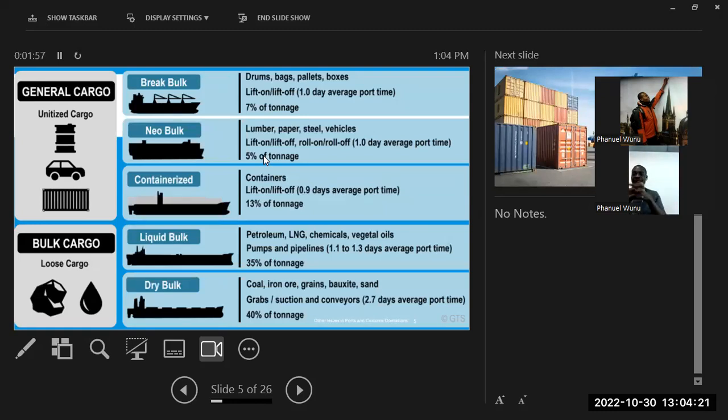And we have several types of cargoes. We have general cargoes, and then we also have bulk cargoes. So we have what we call unitized cargoes, where things can be put together, like those cargoes that work with the break bulk cargoes, where we can store things in drums, in bags, in pallets, in boxes, and all that kind of arrangement, right? Then we have neo bulk, which takes unitized cargo in terms of commodities such as lumber, paper, steel, and vehicles. They are in the neo bulk cargoes. Then we have containerized cargoes, where things are in containers.